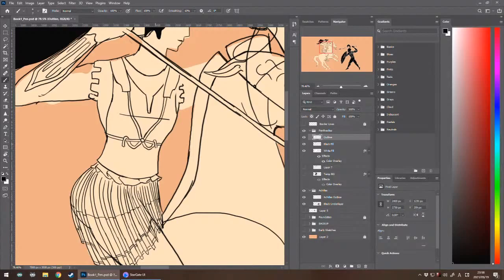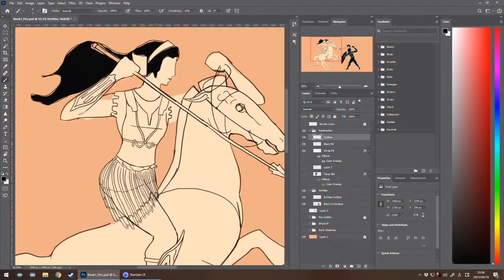Man, I can't make a decisive mark to save my life. Okay, love that. Oh, you know what we could give her too? I'm actually just stealing from this piece of Greek armor. I'm inspired by it. Let's revise that statement.